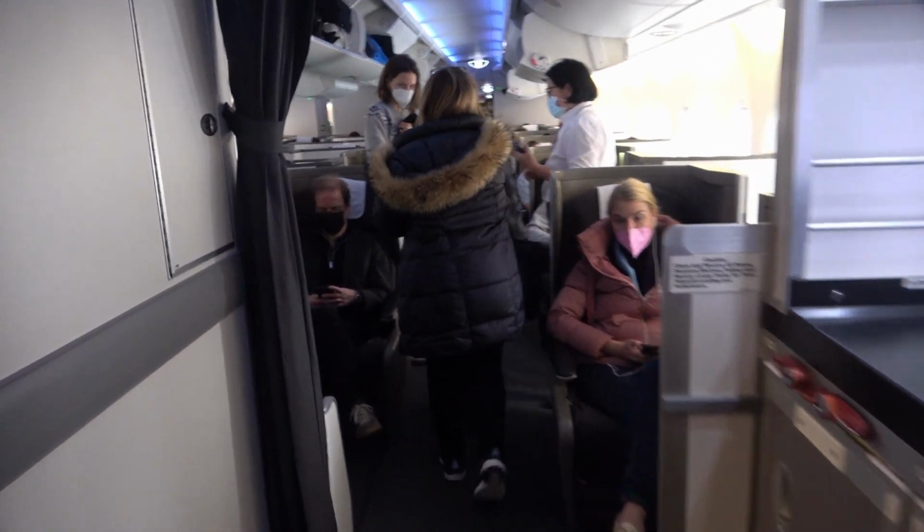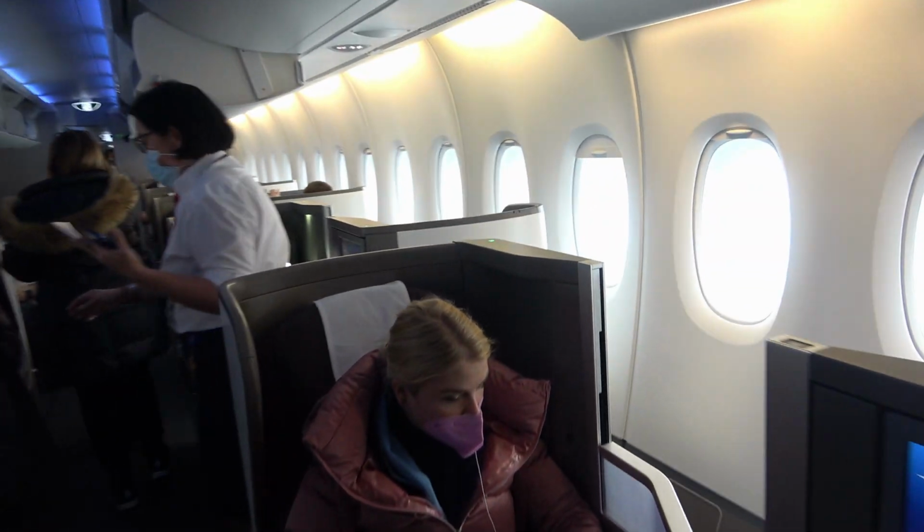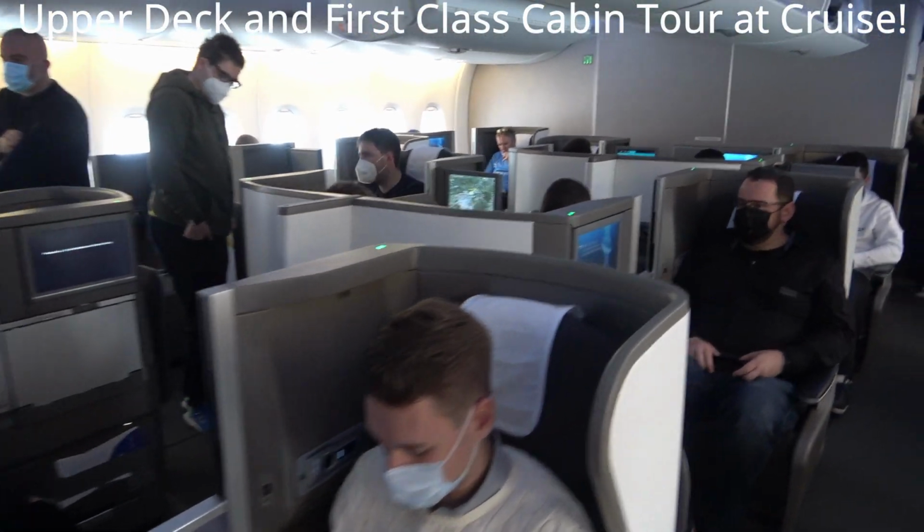Welcome on board our A380, now walking through the business class cabin. Don't worry, I'll be going over this aircraft in more detail at cruise.